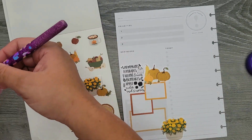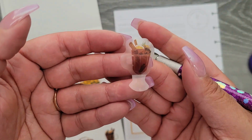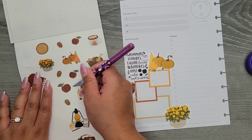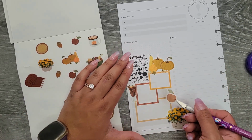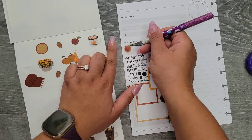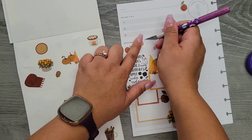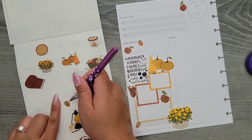I swear, drink stickers always look so much cuter as a sticker. Look at this apple cider. That looks delicious. I want some. That sounds so good. Okay, we have these little apples, so maybe we can have these apples and acorns. My goodness. Kind of just floating all over the place. And we have the acorns. Place these in some spots.